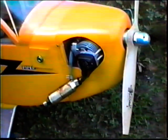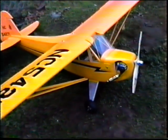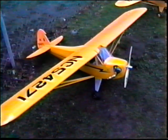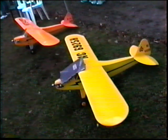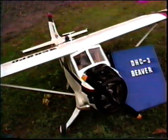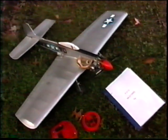Little four stroke in a cub here. And of course they're going to have the scale event at the same time they have the stunt event here, so things get crowded in the afternoon. In fact, they look like the cub had a baby here. There's two of them. I think they also have profile scale here, but I'm not sure if this is sport scale or profile scale or what, bathroom scale.